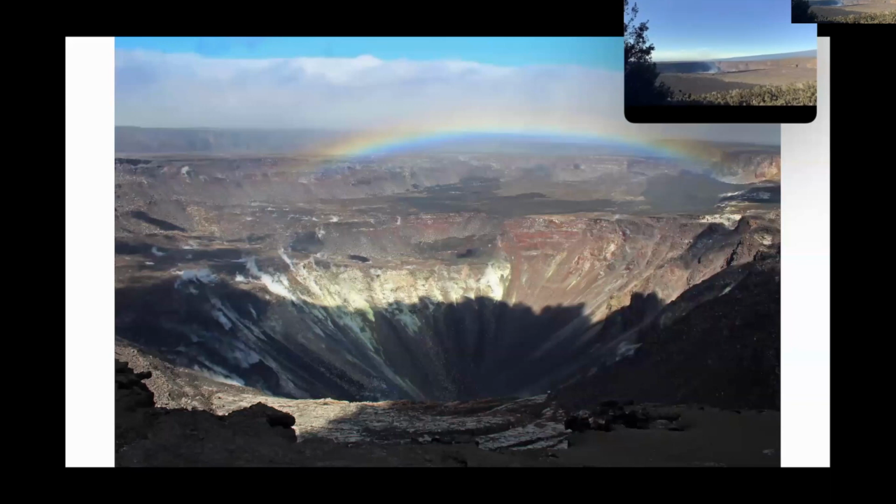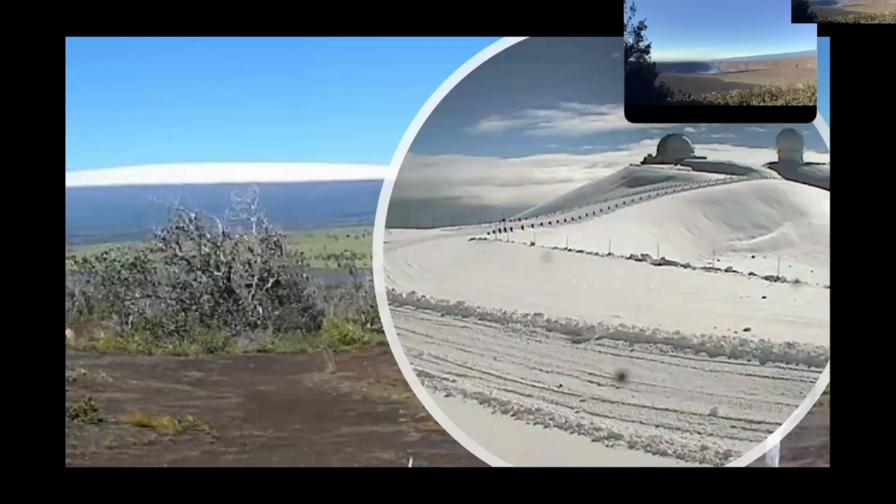Do you think, this is a question for all of you, could there be snow in Hawaii? And if you said yes, you are correct. Some of our volcanoes are tall enough, like Mauna Loa, that we do get snow on the tops of them in the wintertime.